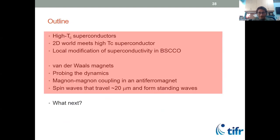That's basically all I wanted to tell you. I told you about our experiment with a superconductor and a 2D magnet. And I gave you some idea about where we are headed next in terms of devices.